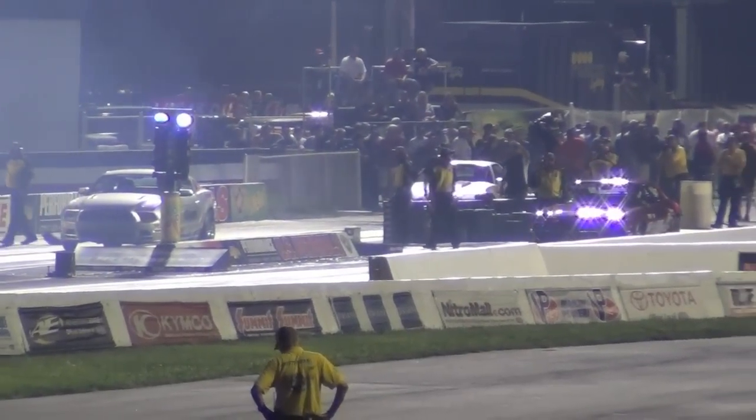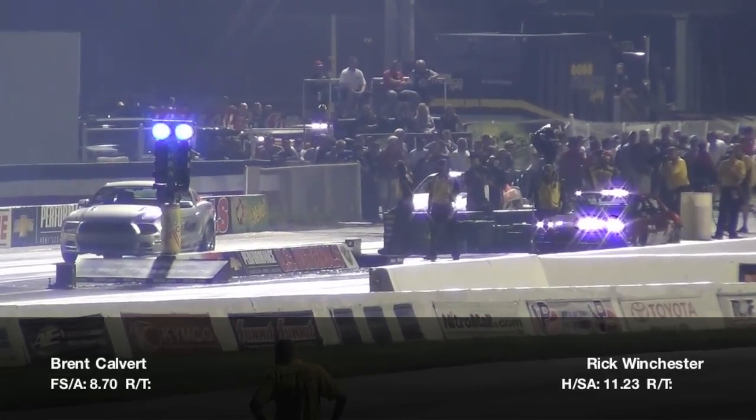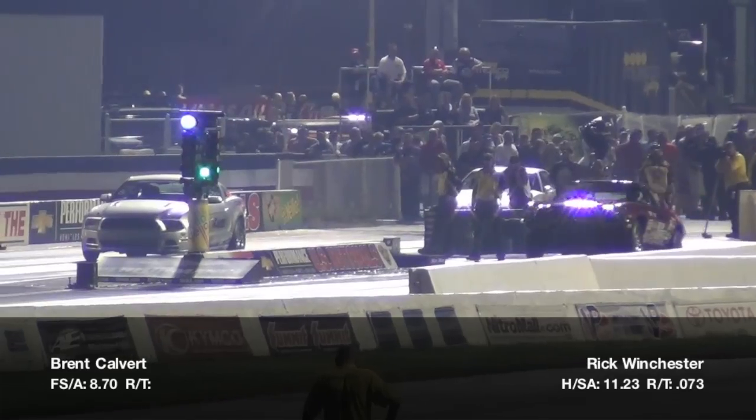870, the inventor of the Caltrack car, Calvert family. I love Rick Winchester's car, but I really love Greg Calvert. Watch Calvert lead.